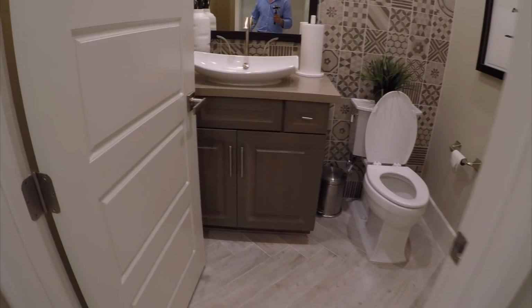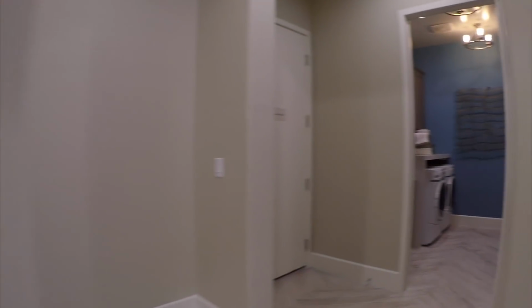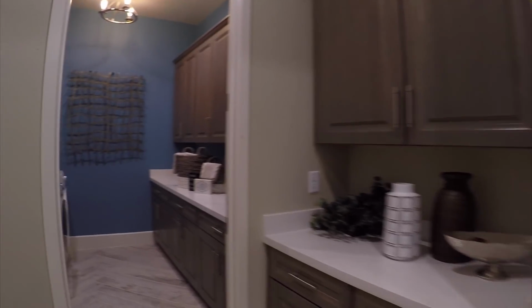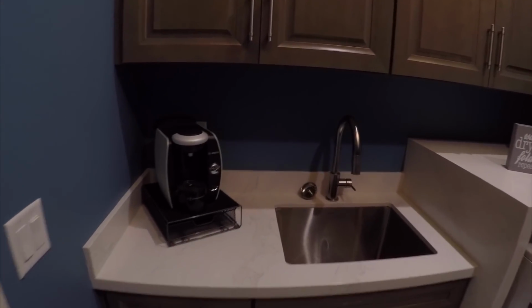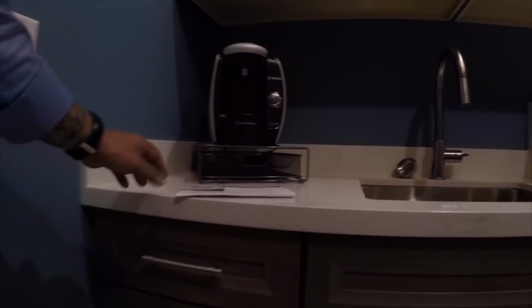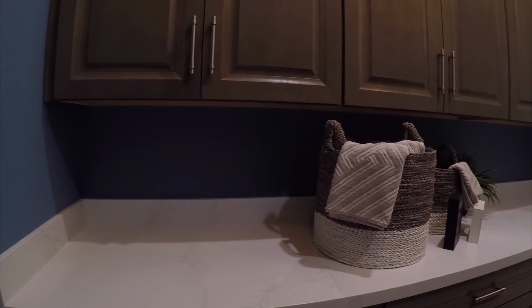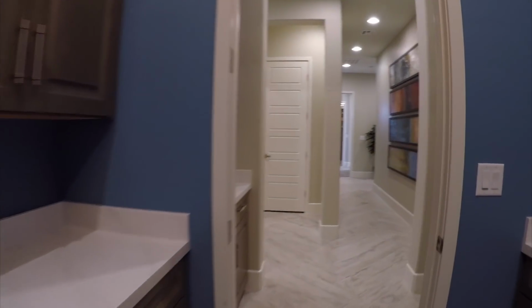Off to the left here, it looks like you have a half bath. This right here is just storage. Coming into the laundry room. I love the fact that there's a sink. Let's see if these cabinets are actually soft shuts as well. Nope, these cabinets are not soft shuts. Those ones are. A lot of space, definitely for folding your clothes. I like the fact that you can do that.